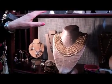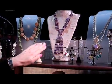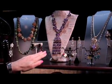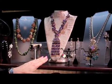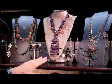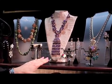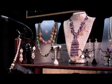Another piece that I have up here that's really quite lovely and extremely unusual is this Austrian crystal necklace. I do have a lot of Austrian jewelry. This one is signed. However, as a necklace in this size, it is extremely rare. You don't see a piece like this too often. It's the only one I've ever had like it in my career. Wow. Okay.